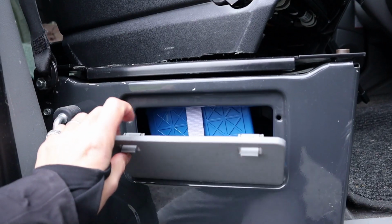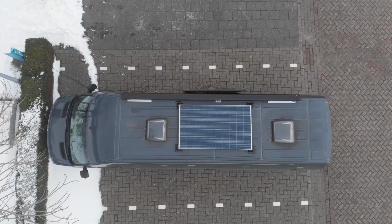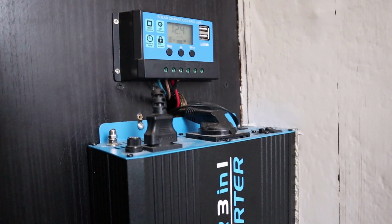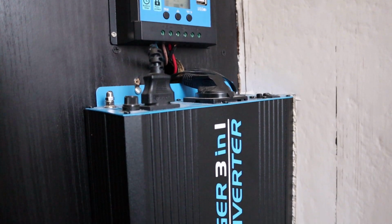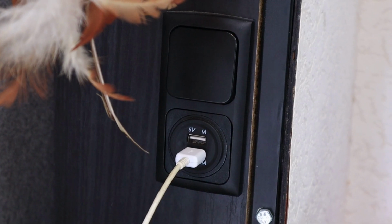But I know what you're thinking. That's nice and all, your van looks pretty, but what if I want to charge my phone? For the electrical setup, I'm sitting on a 150 amp leisure battery, which is connected to a 260 watt solar panel and connected to a 1500 watt inverter. We got LED lights throughout the van, and we got several 220 and 12 volt outlets, which is enough if the sun is shining, which it hasn't been doing for months now.